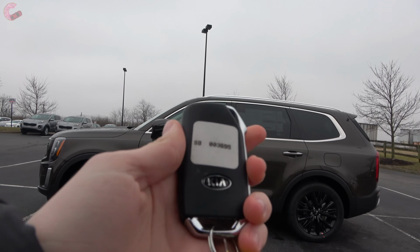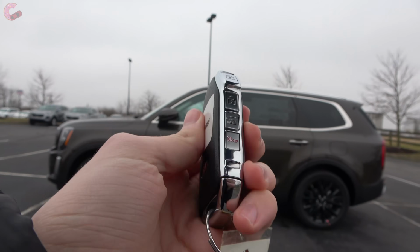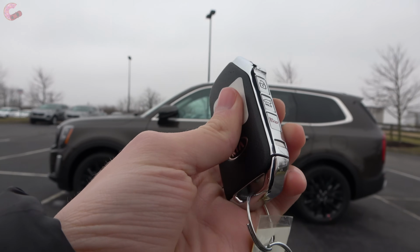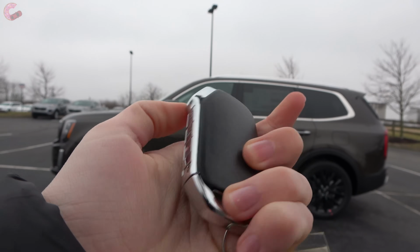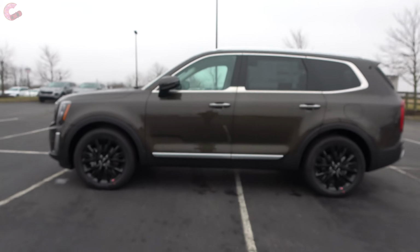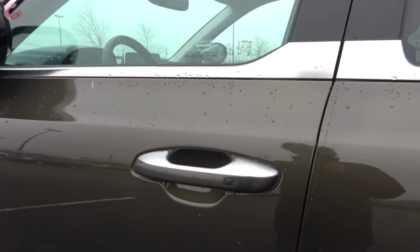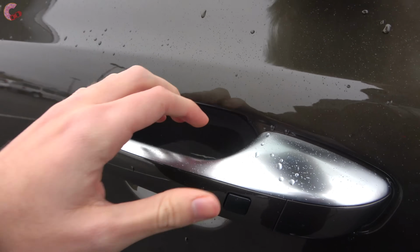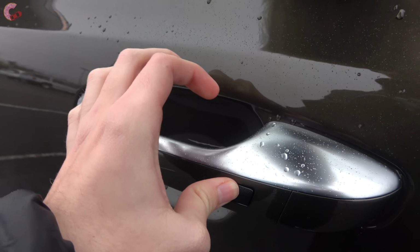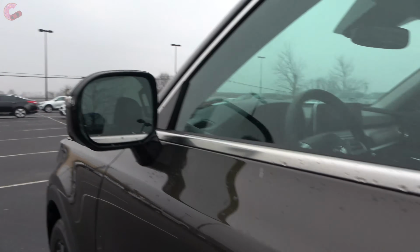So every version of the Kia Telluride does come standard with their smart entry system, as well as standard remote start via the UVO app. Additionally, you do get this really nice and cool looking key fob. Now to get inside the vehicle itself, there's not a sensor behind the door handle, so you just press this little black button. And when you do, you will also see the power deploying mirrors come out.